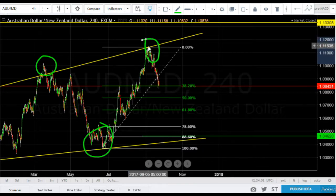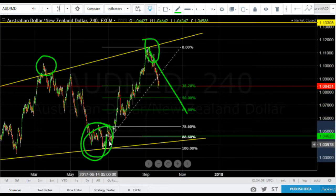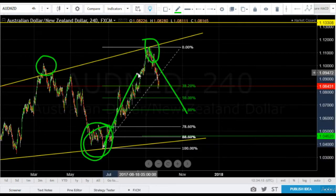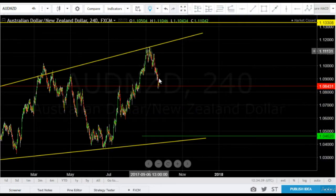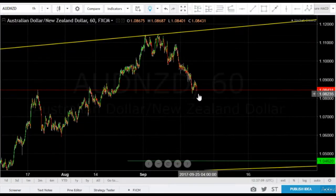It's easy to see when it gets to there that there's a high probability that price is going to come down like this. It's easy to see, given the historical data, that when we get down to these sort of levels, the price is going to do that. It's difficult to tell what's going to happen next when we've had this. I would suggest that we're probably looking at some sort of move up before we get a further move down, because that's how this pair moves.